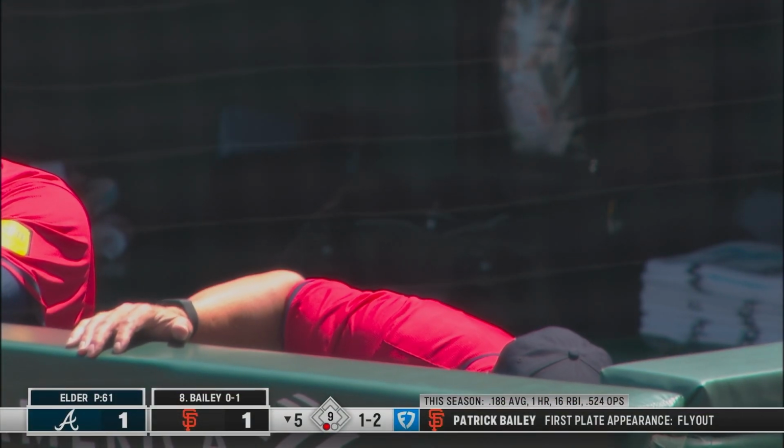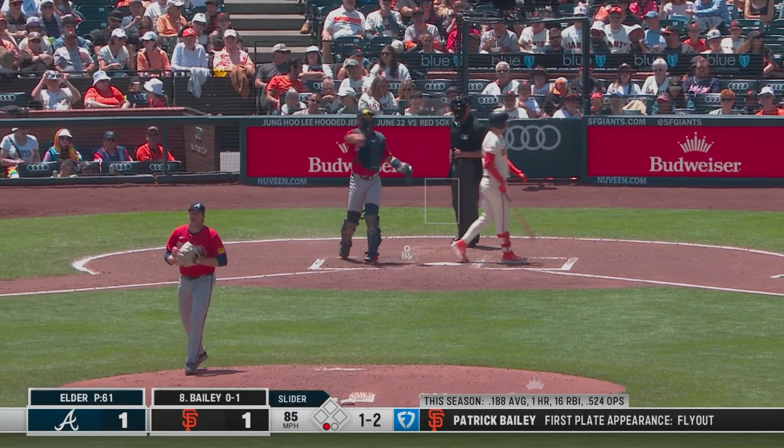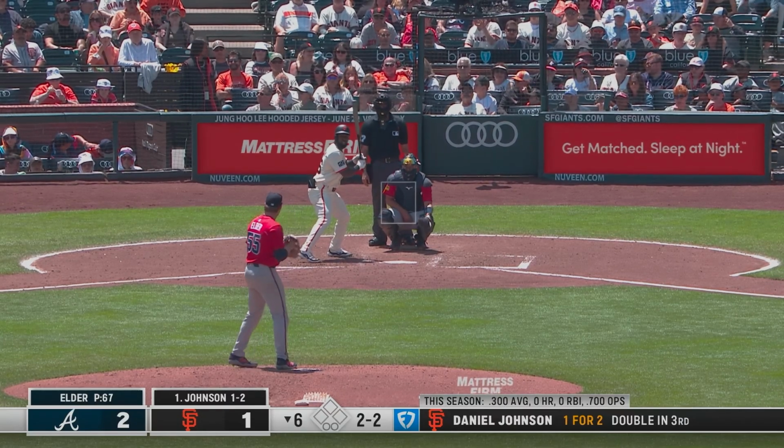Walt Weiss from the Brain Trust over there. They do not have an ejections column on that. They do not. It would be Braves 1, San Francisco nothing. Johnson, he had only played in 1 major league game going back to the 21 season.